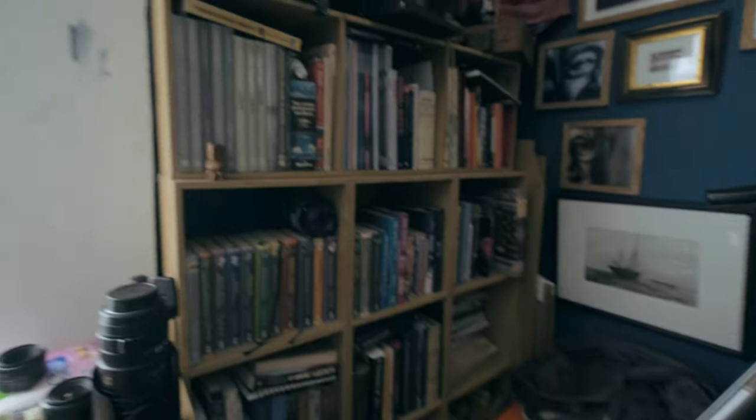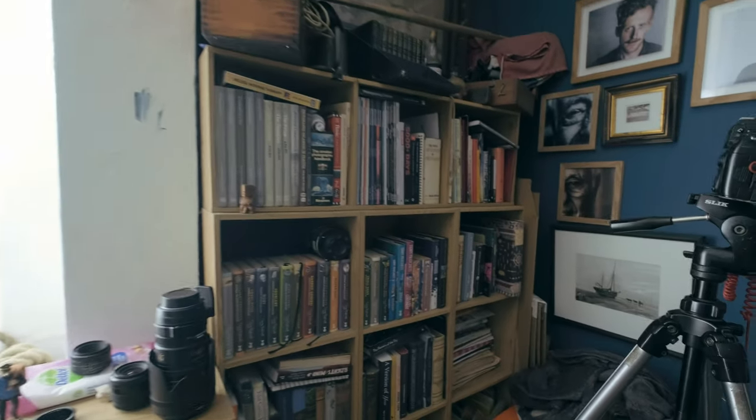So yeah, it's a bit of a mess at the moment, but I just thought I'd go in and show you how I work. So, a lot of books, because there isn't enough space for them at home more than anything else.